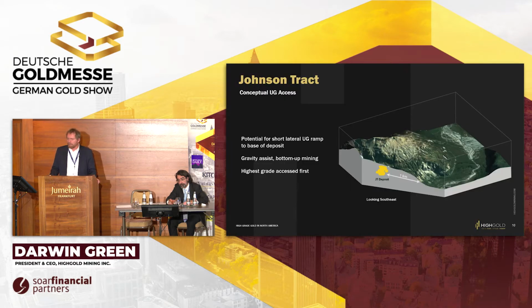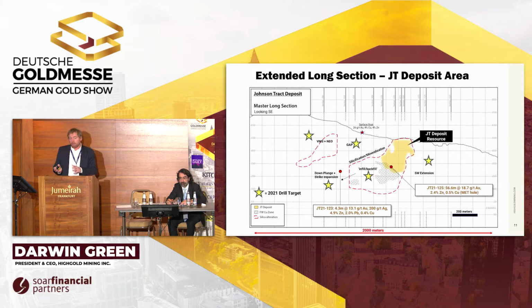Continuing with that theme, in terms of just accessing the project, you can get at it with relatively short underground lateral access with about a 2% ramp from the valley floor. This would get you into the highest grade part first. You could mine from the bottom up. It would be gravity assist. So again, lots of attractive attributes for development. We are not yet at the economic study stage. We hope to be there quite soon on the back of an updated resource.